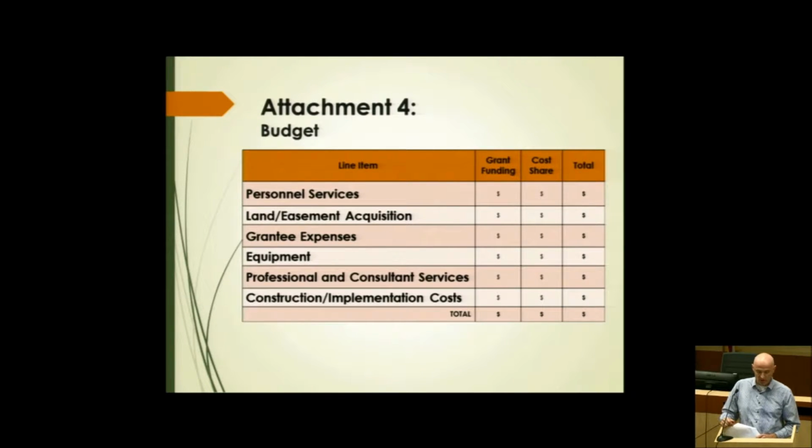So the line item budget here has a number of line items. The first one is personnel services. This is basically staff time directly employed by the grantee. And then there's a line item for land easements. This is probably not going to be used too much for this grant, but if you do need it, you could include it there. The next line item is for grantee expenses, and these are going to be for such expenses as maybe document reproduction, office supplies, permitting fees, and also for equipment that costs under $5,000.